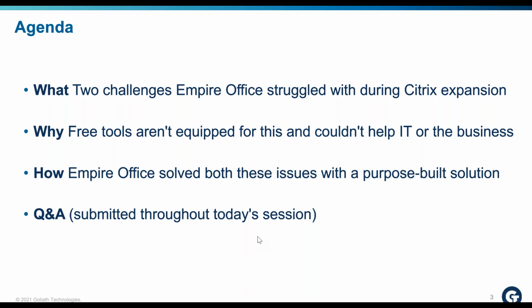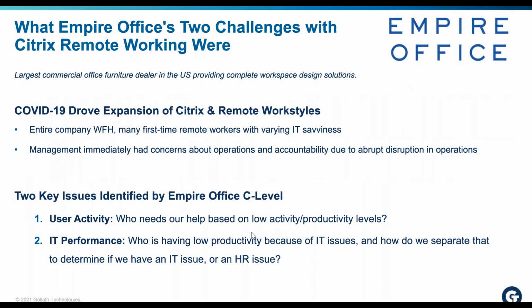Next, we'll talk about why this became an issue and why it became so challenging for them to support this kind of a rollout, specifically for their remote users. And then finally, Joe is going to talk about how Empire Office solved both of these issues with purpose-built technology. Then we'll wrap up with a Q&A from the submitted questions, although we may be able to work a few in along the way as well, hopefully. Fingers crossed.